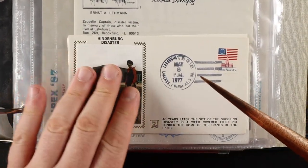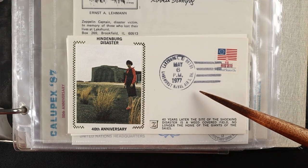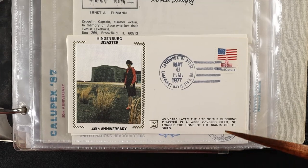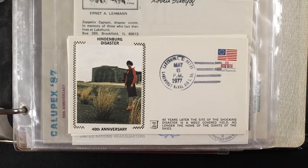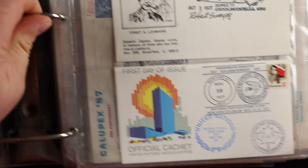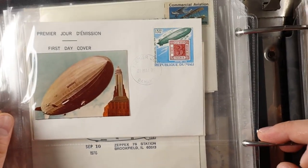Here's our next one. These are both silk cachets. It says Lakehurst, New Jersey. Once again, the Naval Air Station, 77. It says, 40 years later, the site of the shocking disaster is a weed-covered field, no longer the home of the giants of the skies. What a shame. That was a disaster. Lots of innocent people died there in a horrible fashion. I think we don't have Zeppelins flying around, and rightfully so.